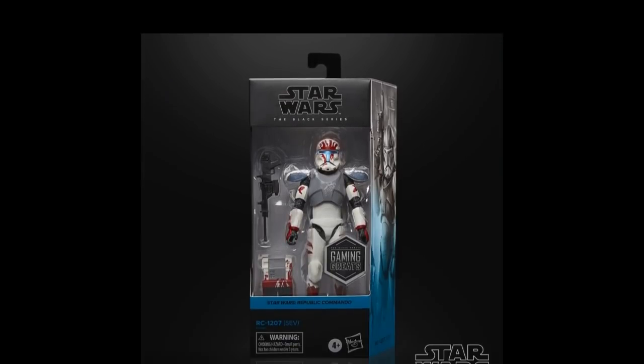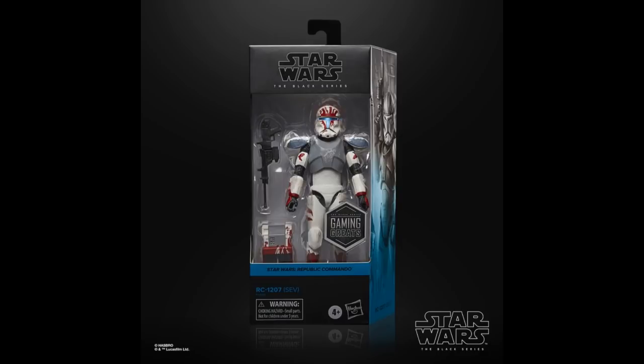Alright, so we got Black Series Republic Commando. This is the RC-1207 Sev. Okay. Kind of cool. It's something else that they're making. If you want it, you can get one of these, I guess.